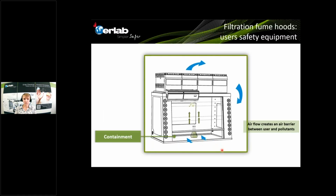Here you see a drawing representing the working principle of the fume hood. You see airflow entering by the front opening, going up and taking all pollutants with it. Then this polluted airflow goes through a filtration system that depollutes the air, and this air is being recirculated into the laboratory. This is why we also call filtration fume hood recirculating fume hood.